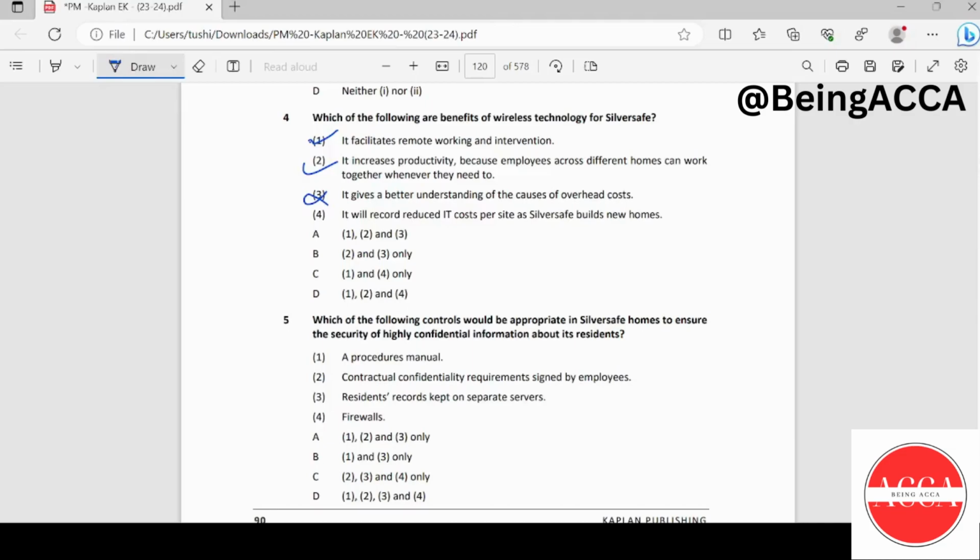It will record reduced IT costs per site as Silversafe builds new homes. This statement is correct because once you have this wireless technology, it is relatively cheaper to add more users to the same technology rather than having the same technology over and over again. So this makes the fourth statement correct. So my answer is 1, 2, and 4, which is option D.